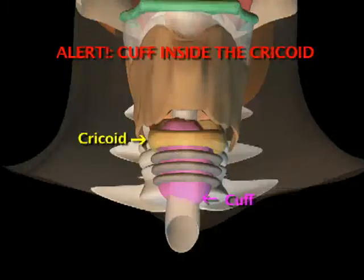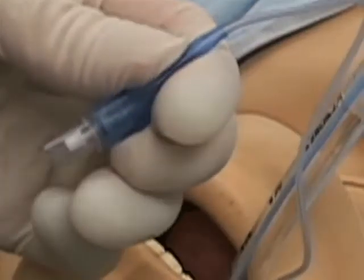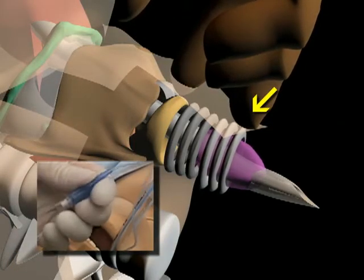If the cuff sits partially inside the rigid cricoid, it can press on and potentially injure the recurrent laryngeal nerves, causing either transient or possibly permanent vocal cord paralysis. If the cuff is above the cords, there's a high risk of accidental extubation. When properly positioned, squeezing the pilot balloon will allow you to feel the cuff move slightly at the tracheal notch.